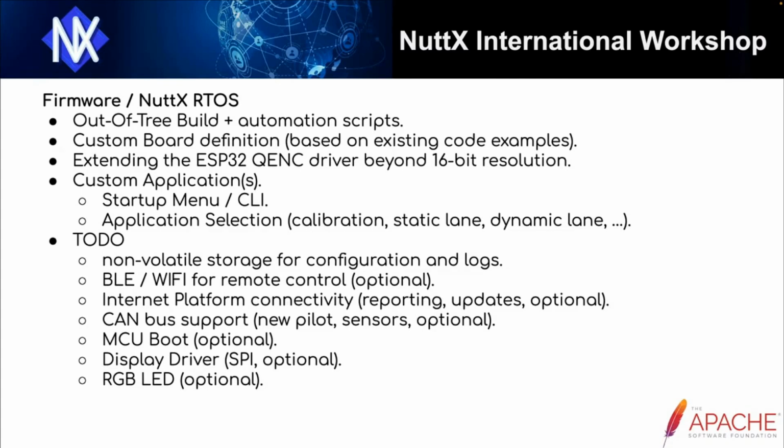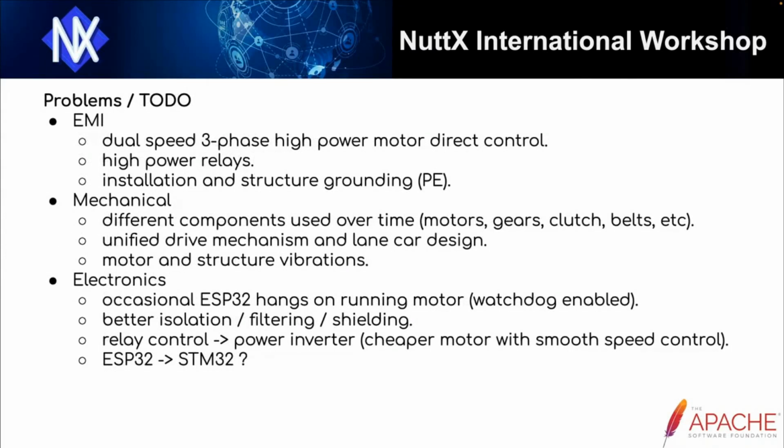I would also like to add non-volatile storage for the calibration configuration. It is not required right now, but I'd also like to add Wi-Fi and Bluetooth for remote control, maybe synchronous work, an internet platform that could read out the state, possible failures, and servicing requests. CAN bus can provide an additional pilot implementation, maybe some additional sensors or interconnection with external systems. I'd like to play with MCUboot, of course, and some fancy display driver and RGB LED.